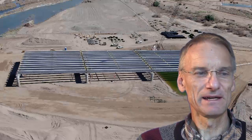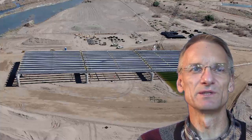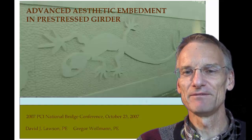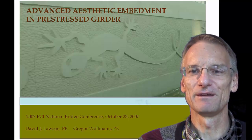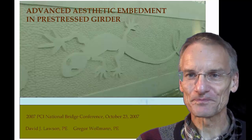So Dave apparently liked the work we did together on Blennerhassett and asked me if I would review his design. He was in charge of designing that bridge. And I did, and the bridge was successfully opened. And he wrote a nice paper about it, which was successfully presented at the National Bridge Conference in 2007 in Arizona. And Dave even insisted that I would be co-author, even though I didn't really do that much to contribute to that paper. So thank you, Dave. You gave me co-authorship of a very nice paper.